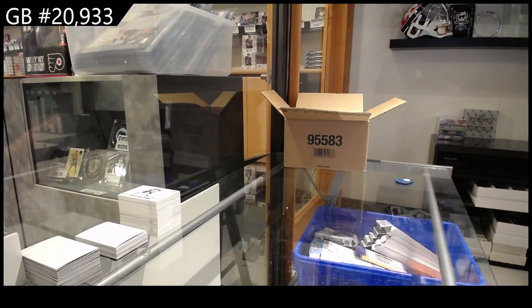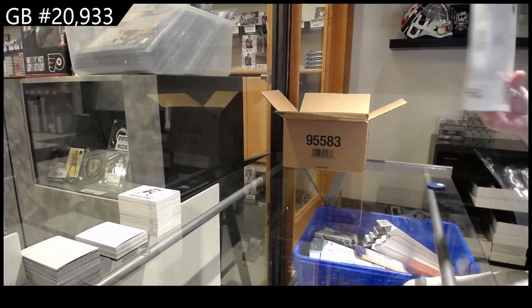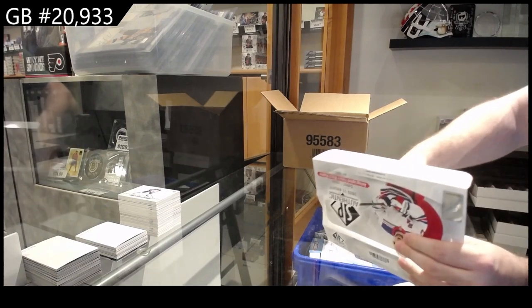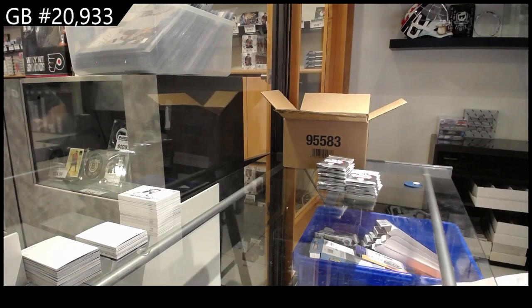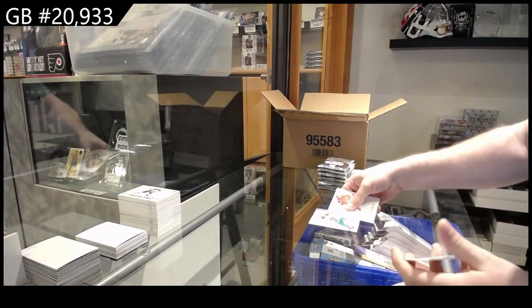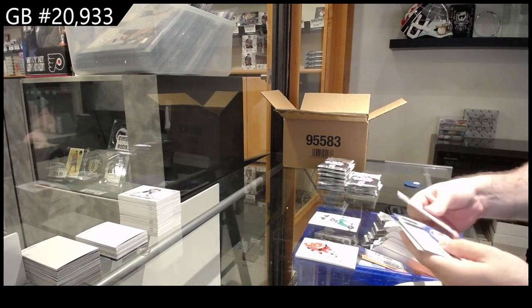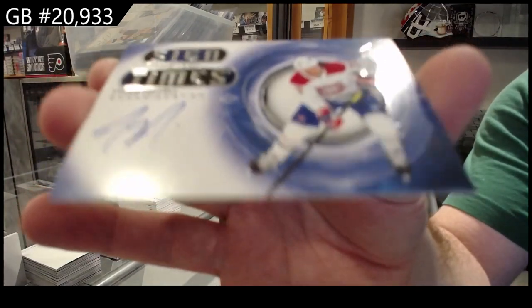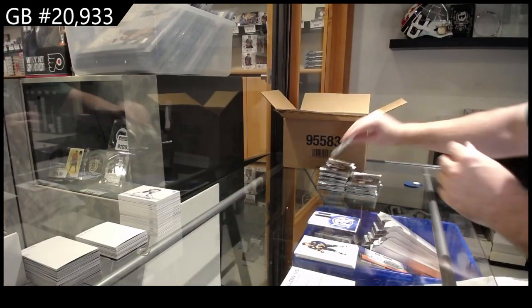All right, three more boxes to go. Solid case so far. Obviously, kind of killed the big boy right away with the Kaprizov, but hey. Leaders of Ryan Suter for Minnesota. Say first box in, Minnesota's already hands in the air, you know. Sign of the times for the Montreal Canadiens, Tyler Toffoli. But right now we are up three autos total, so that's great.